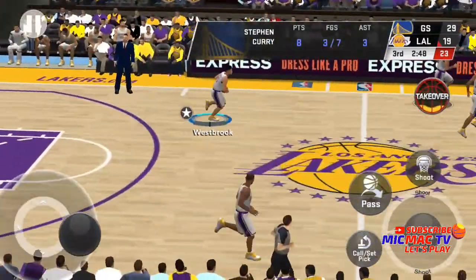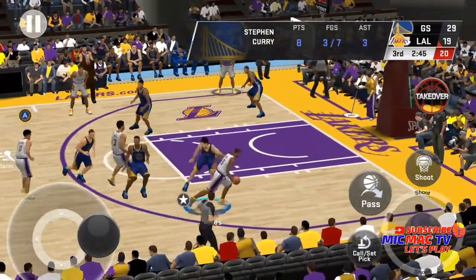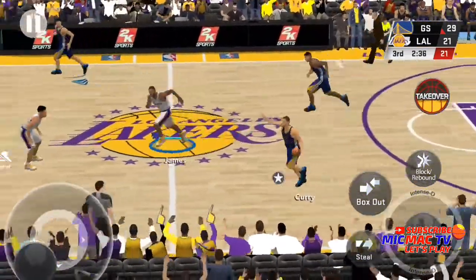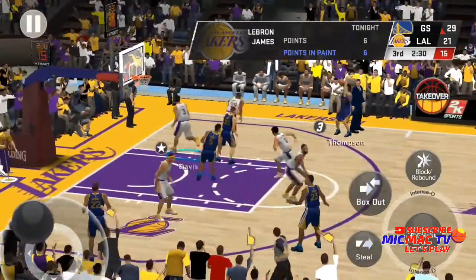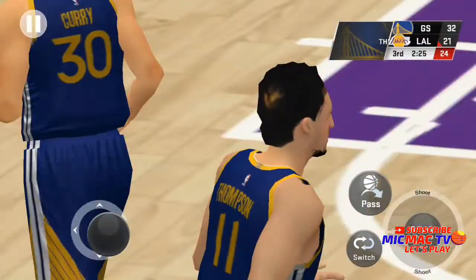Points for him. The defense there, guys, was pretty much non-existent. I mean, you can't leave a good shooter like that open. LeBron drives in. Curry with it. He's got eight.